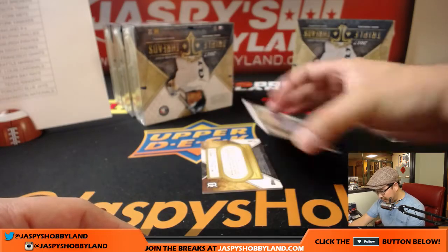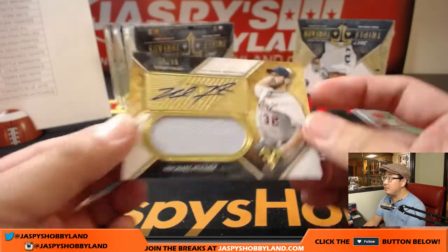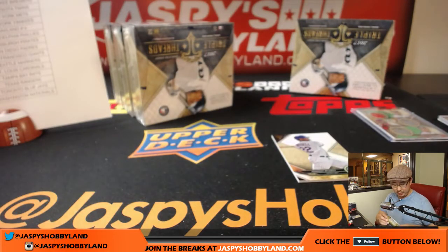And behind Addison Russell is Michael Fulmer. Nice, 68 out of 99. Rookie of the year last year, right? Jersey auto for the Tigers. That'll be Jeremy Merle.